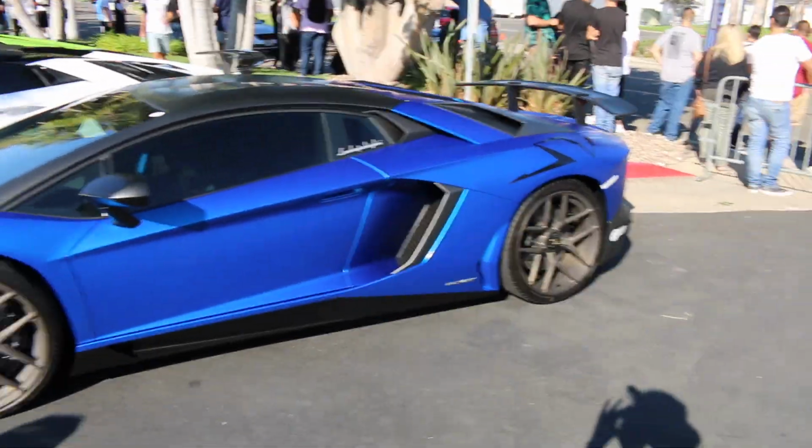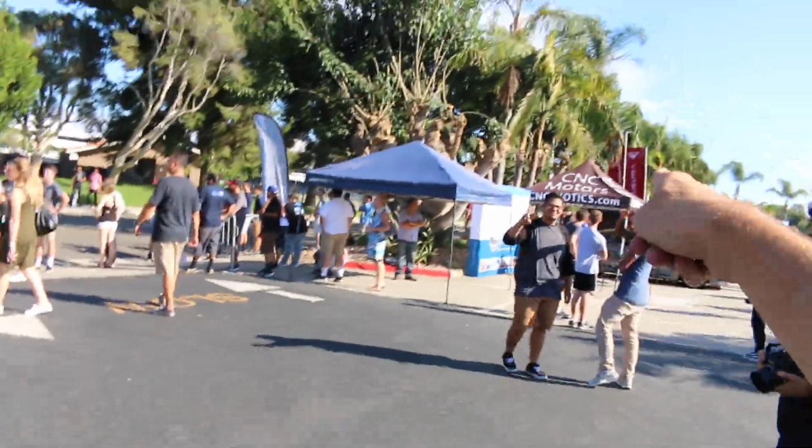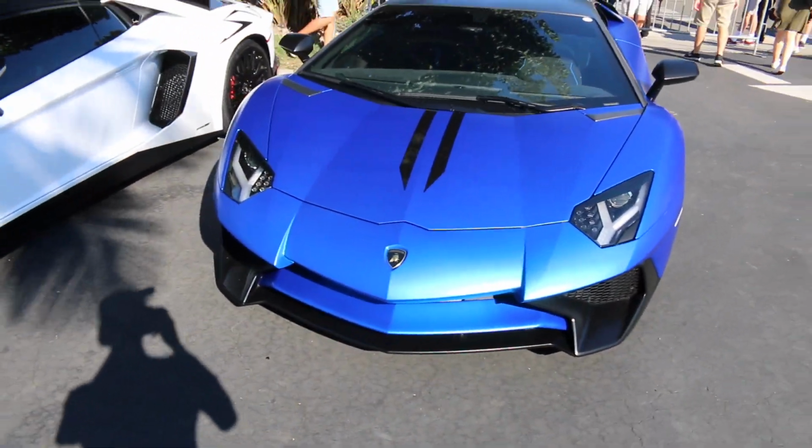So right here, we haven't gone into this section yet. This is one of the most beautifully wrapped SVs I've seen in my life. It's called Satin Chrome Blue, I believe. It's a mixture of chrome and matte. Yo, check that out. Look what we found here.